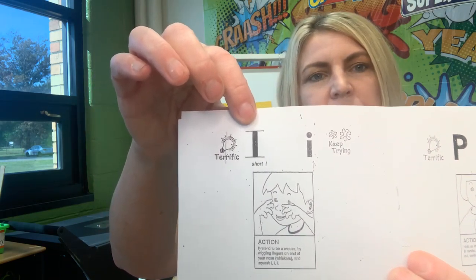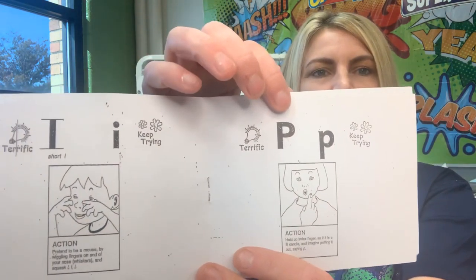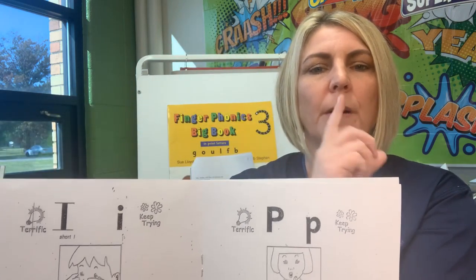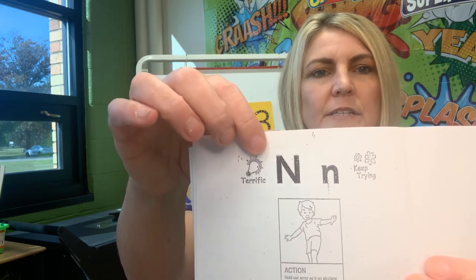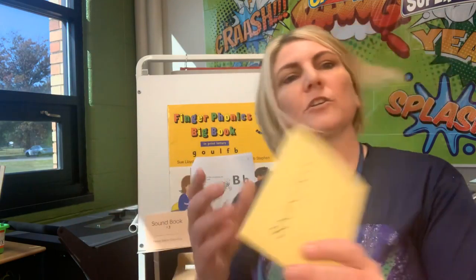Name is I, sound is I. Name is P, sound is P. Name is N, sound is N. That one's our sound book 1. Let's look at our sound book 2, our yellow book.